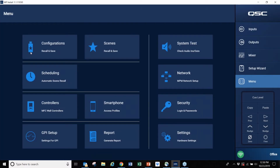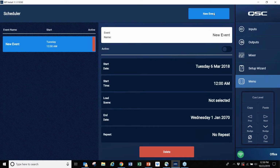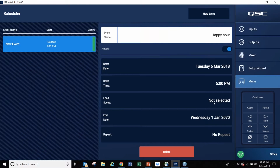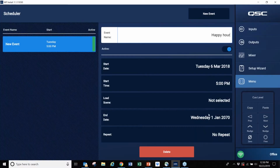Other things that I have in my menu: scheduling. So this is where I can create a schedule, and so I just type in new event, and again, we'll just do happy hour, right? And when does it start? What is the start time? So I'm just going to scroll down. It starts at 5 p.m. and, oh, because I don't have a scene, I don't have a scene to select. But you see the general idea.